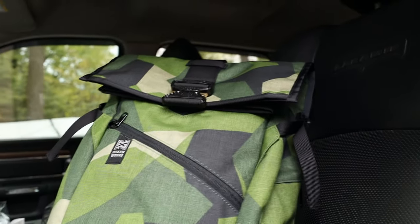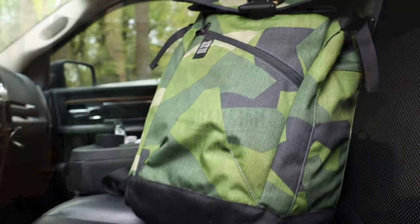It's out of my top five, but love the pack. I wanted to show it because I just enjoyed the company and the brand, and it was just a great pack. Came out of Poland. It took a while for it to get here. The story of this pack right here is the back panel and the shoulder straps.